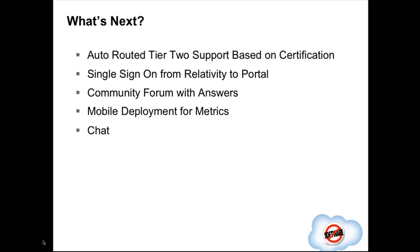We are tying in single sign-on from our application, Relativity, directly into the customer portal. We're looking to implement answers to get not only us talking with our customers, but customers talking back and forth with questions and answers. And then different ways for everyone to communicate with us via chat, and provide metrics to our management team while they're traveling on a mobile deployment.